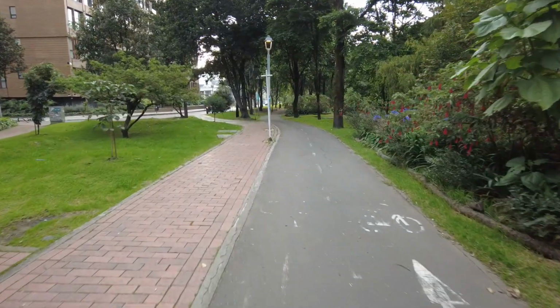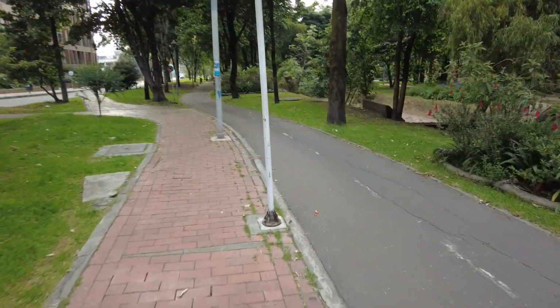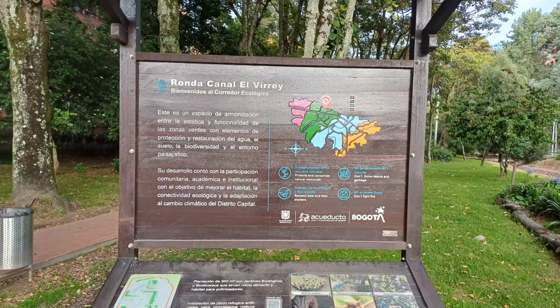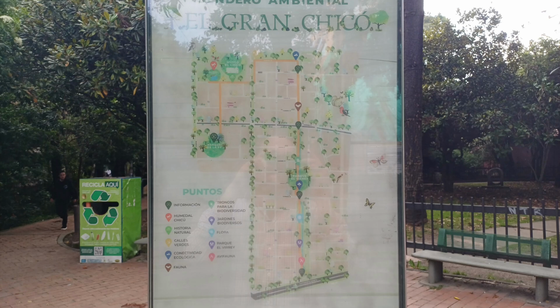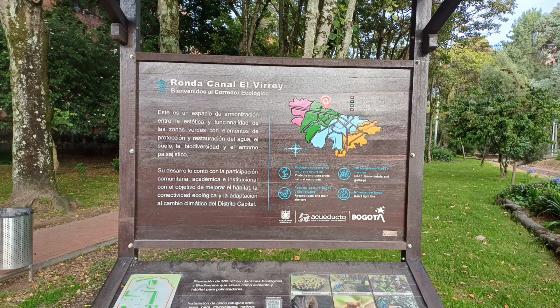Something that I didn't mention, on one side you have the pedestrian path, and on the other side of the canal there's this cycling path that runs the whole way. And here, right next to the entrance to Parque Virrey, there was a sign that sort of explained the biodiversity preservation that was one of the goals of this whole El Gran Chico project. Even though it's a pretty narrow walkway with parks on the side and parks along it, they've managed to preserve some of these different animals that you can see, and plants, of course, on the sign here. And they have a little sign at the entrance to Parque Virrey, talking about the canal and the preservation that they've been attempting to do here.